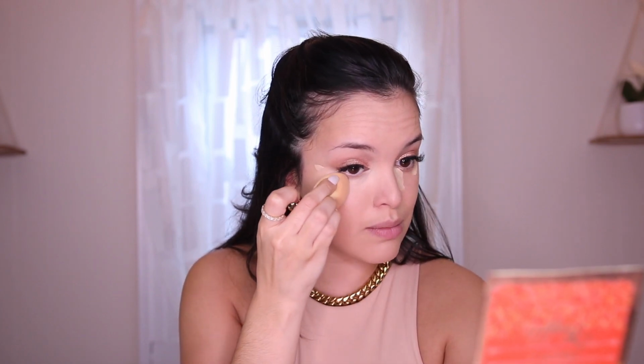So I start in the middle first and then I bring it in to cover that outer part of my under eye. So it's getting this nice and covered with the concealer, but then I still have a little patch that I haven't touched yet. So I just kind of drag that in, make sure my under eye is nice and even, nice and brightened.